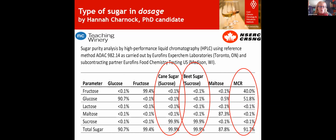So the product we used for the glucose was only 90.7% glucose. The fructose was 99.4. This is where it gets really interesting. The cane and beet sugar are actually sitting at 99.9%. But if you open a bag of Lantic cane sugar and you open a bag of Lantic beet sugar, which is made with beets that are grown in Alberta, they're two different smells, even though the glucose and fructose is the same amount.